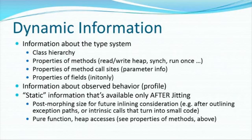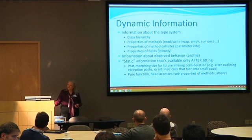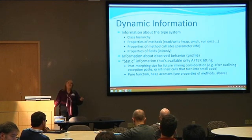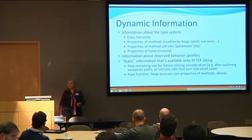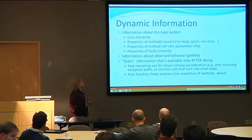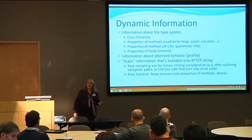And so the sorts of information that we're looking at wanting to have available are pieces of information about the class hierarchy, properties of methods. This starts looking a lot like the things that System C# has specified in the method declarations. We'd also like information about the observed behavior, what the profile looks like, and then again, some static information that is only available after JITting. So once we've JITted a method, we could make the information that we've observed about that method available for future callers of that method.